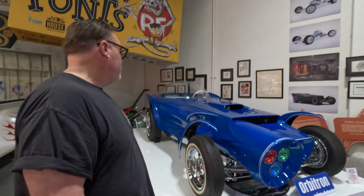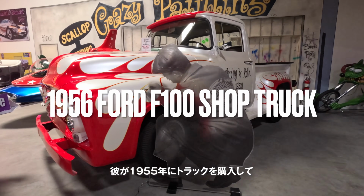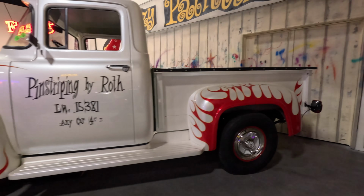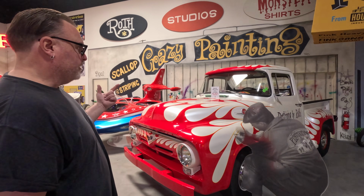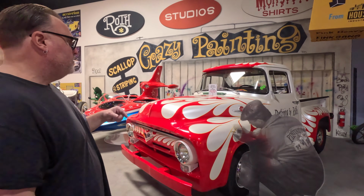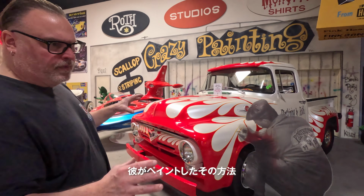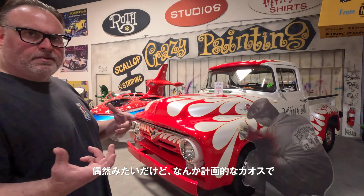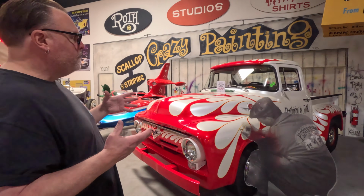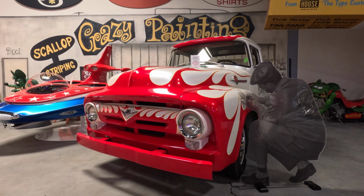Stored back and from a brand new truck. So he bought this new in 1955 and then he immediately painted it and customized it. We found this in a barn in Oklahoma and it had been changed quite a bit, but a few of the original things were still there. The coolest part about this was the crazy dash, the way he had painted the dash that looked like an accident, but it was really sort of organized chaos. And we only had black and white photos. There were no color photos of this truck.